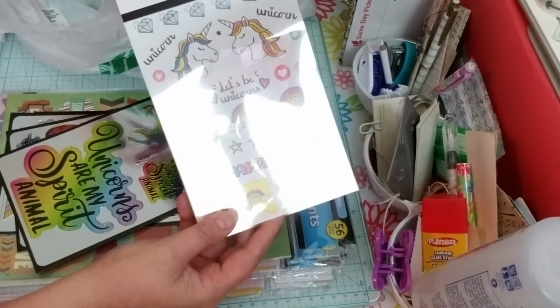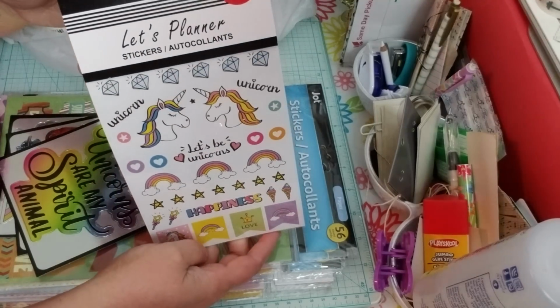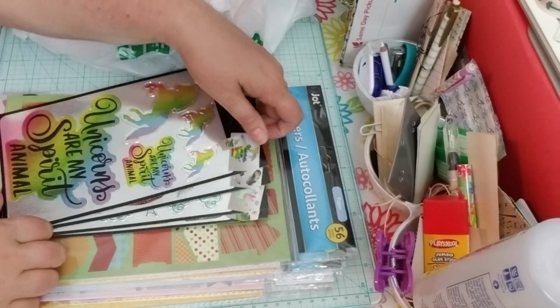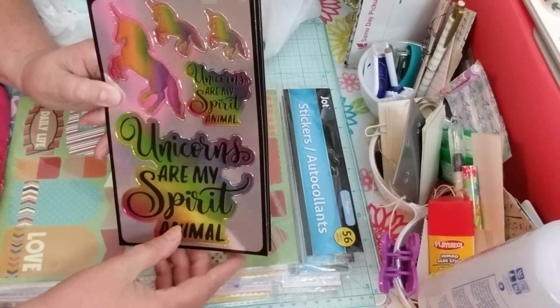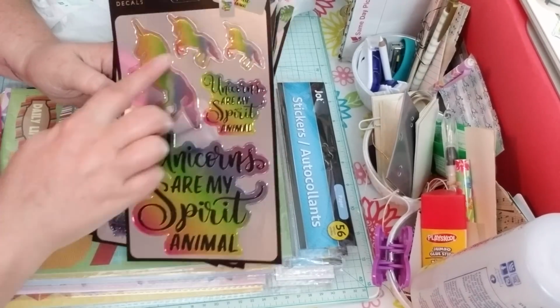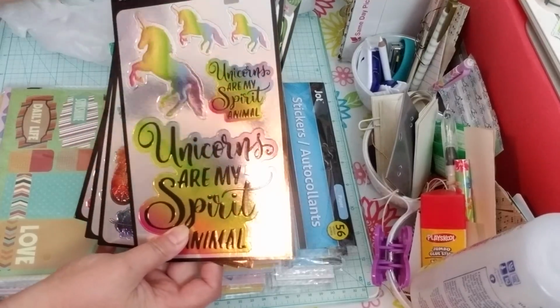And then I did get another one of the unicorn stickers there. Sorry about the glare. We've got 297 stickers for the planner in there. I found these, and I thought these were so pretty. They are intended for your phone case or your computer cases, your laptops and stuff, but you could use them anywhere. But I thought these were so cute and just sparkly.